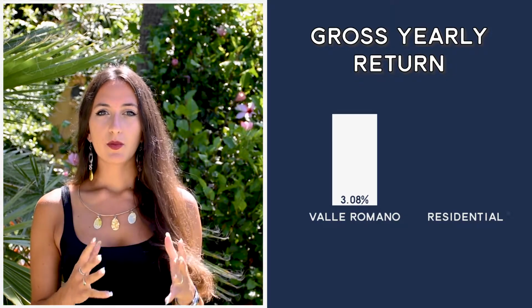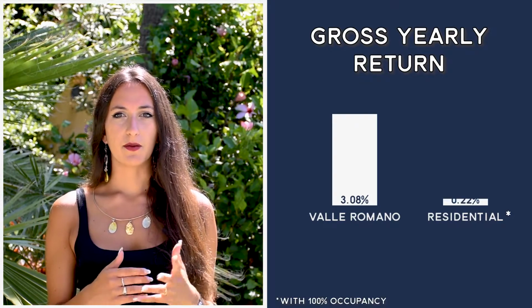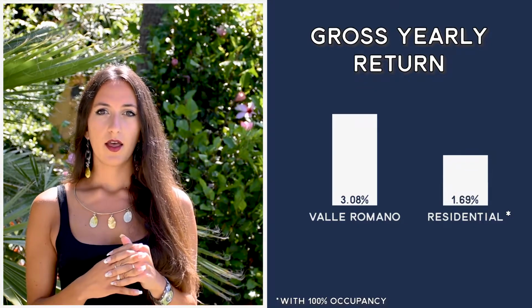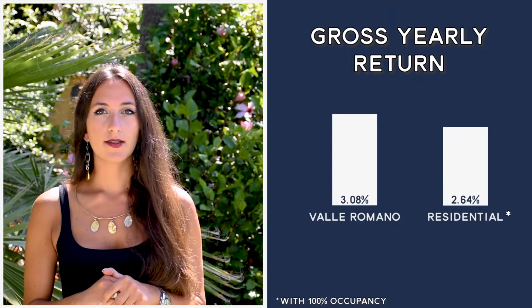It should be borne in mind that in similar products you may have to pay commission to an agency for rental management, and you're not guaranteed 100% occupancy of your property. Thus, your net return would be reduced to 2.7% or less.